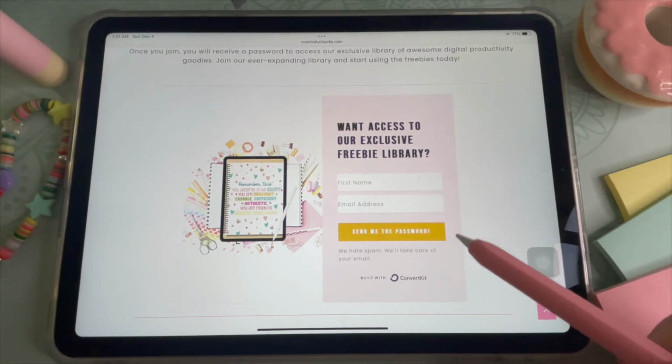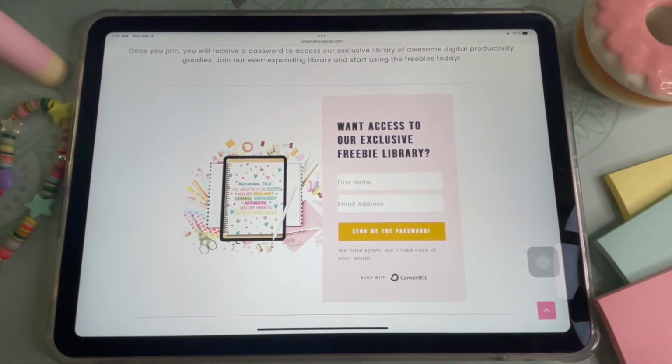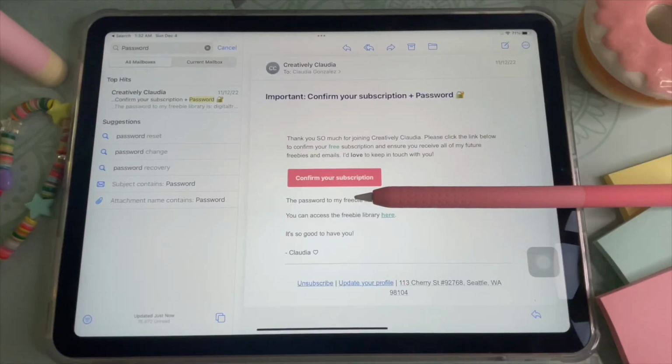From here, you will scroll down a bit and see this form. Fill out the form so that I can send you an email with the password to the freebie library. You will receive an email to your email inbox. If you don't see it, be sure to check your promotions folder as it may be hiding in there. Your email will look like this, and your password will be right where I'm covering it with my pencil. Make sure to click confirm your subscription so that you receive any emails I may send in the future with more freebies.